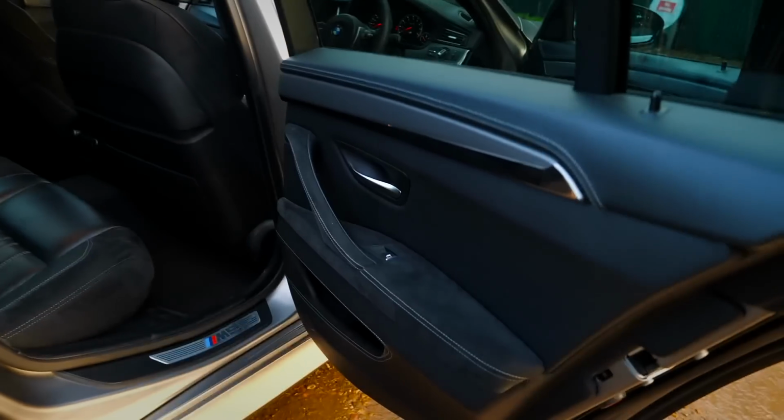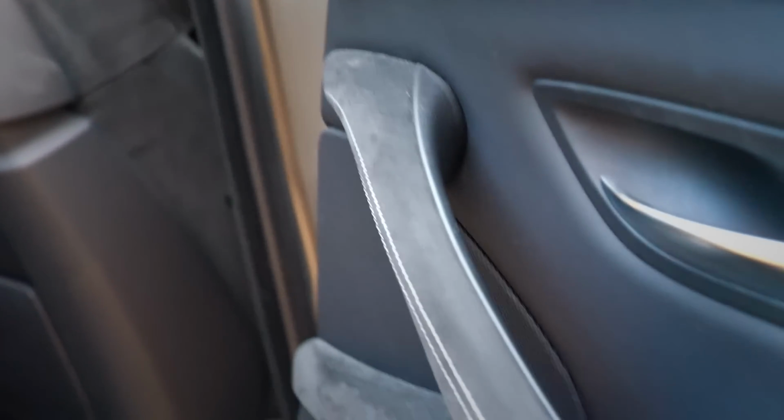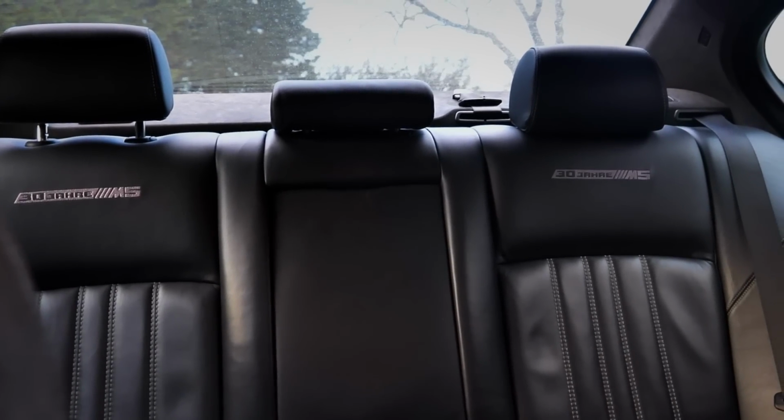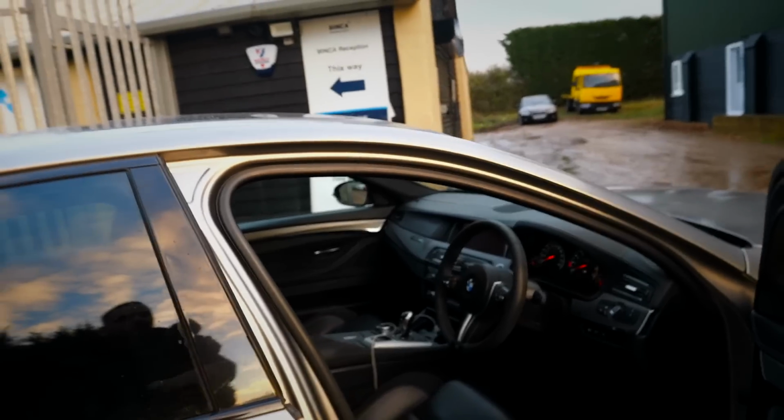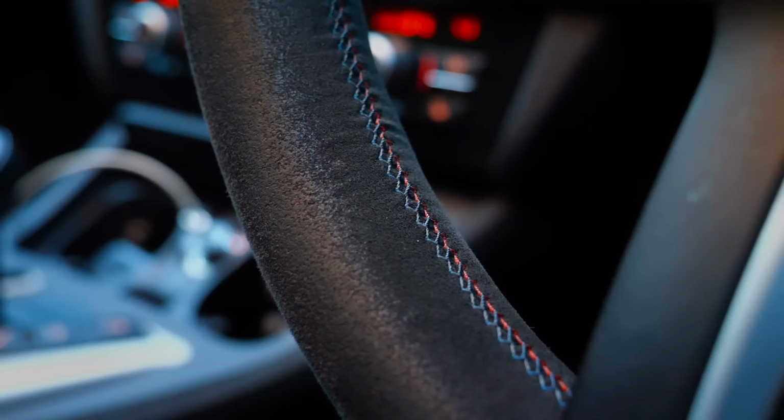Correct. Yeah. Door cards. Look at them door cards, man. Look how nice they are. Look at that Alcantara door handle, when the camera decides to wake up. Come on, camera. There you go. Look at that, man. This is a proper off-the-cuff video. I did not intend on doing a video on this car today, but when I saw it, I was like, I need to film this car. Alcantara steering wheel as well, with the M stitching on the inside.